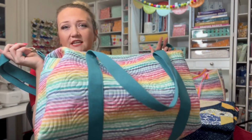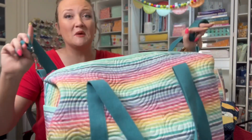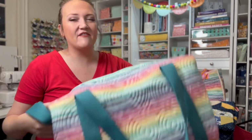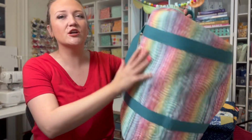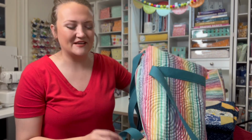And this one obviously isn't patchwork. I want to make more of them now that I've made the most basic version of it. But I've had this stripe fabric for years and finally I was like, okay, I have to use it. I love it so much. And I need to use the fabrics that I love and not just have them sitting around my sewing room.